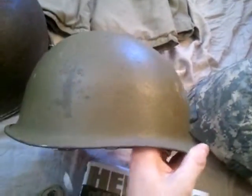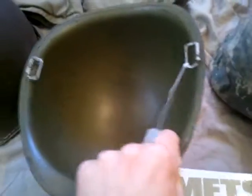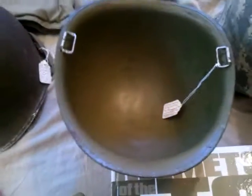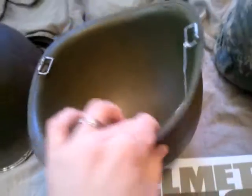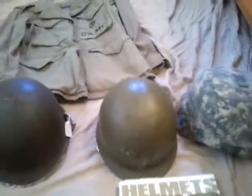I only gave $10 for it. I believe it might be Korean War era, or it could be early 60s. I'm not real sure. Has a stress crack, not in terrible condition, but for $10 I went ahead and picked it up. Rear seam, swivel bell, 50s, maybe early 60s.